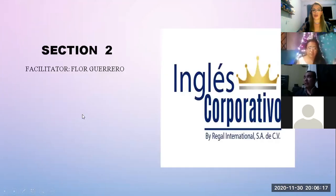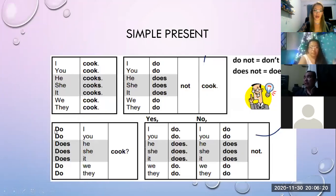Y para hacer yes, no questions, decíamos que vamos a poner primero el auxiliar, sea do o does, dependiendo del sujeto. Si es tercera persona, vamos a usar does. Y con todos los demás, pues, vamos a usar do. Para contestar, vamos usando el mismo auxiliar, a diferencia del verbo to be, aquí el auxiliar es do or does. For example, if I say, do I cook? Yes, I do. Or no, I don't. Does he cook? Yes, he does. Or no, he doesn't. Okay.